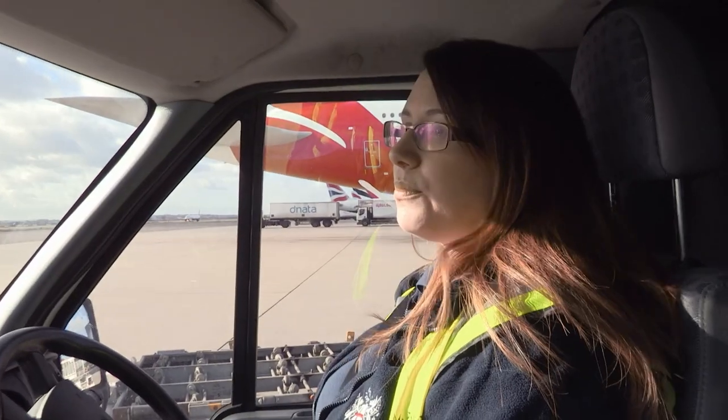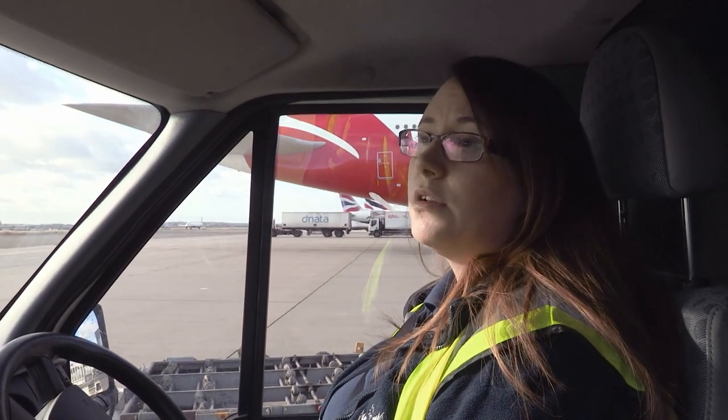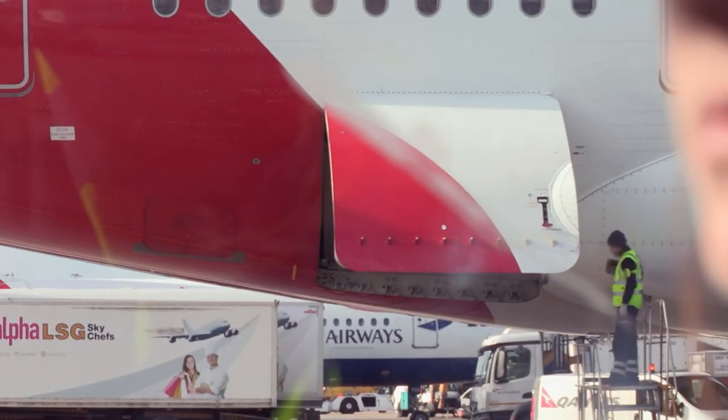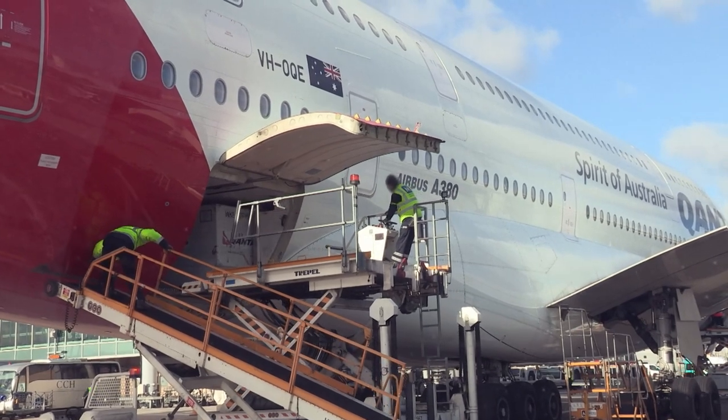So it's usually a priority when we have the Qantas flights in, we try and get them back as soon as possible because they've had the longest journey across any of the animals we see in the Ark. A pretty long flight for the animals and the people. So we really need to get them out of the box as soon as possible just so they can stretch their legs.